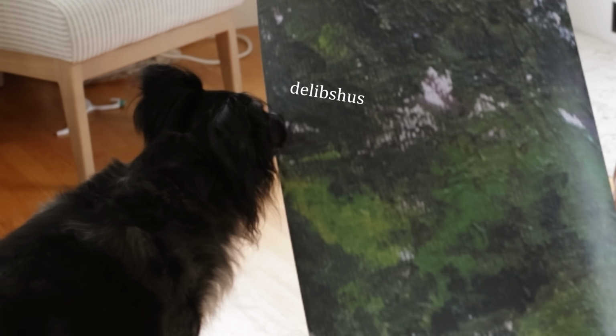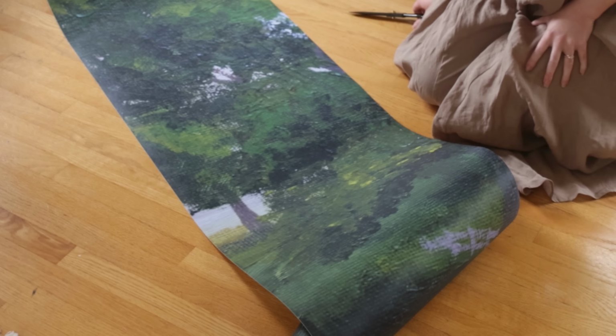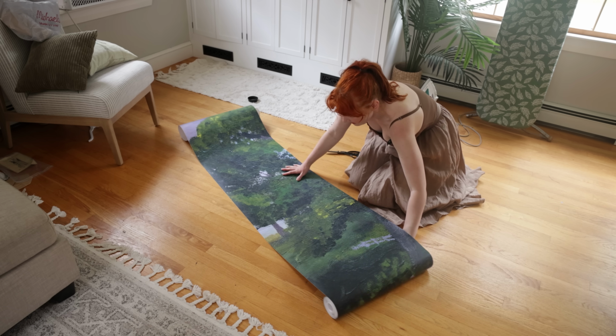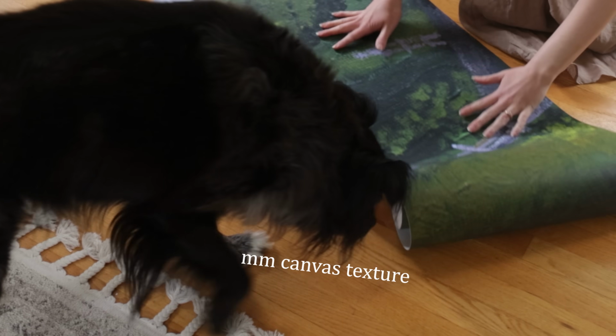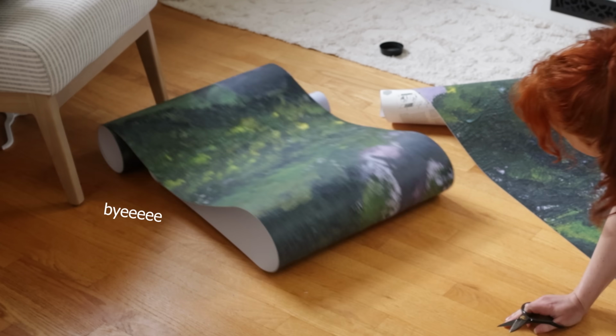Pretty cool. It's all one big roll. I have to cut, as I somewhat expected. There is a lot of canvas texture. No, come back.